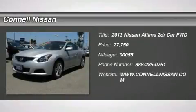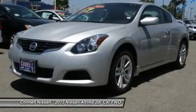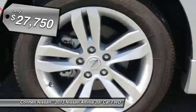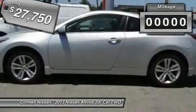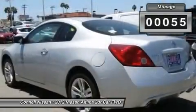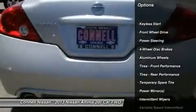Contact Connell Nissan today for information on dozens of vehicles like this 2013 Nissan Altima 2.5S. This Nissan includes H92 Bluetooth hands-free phone system, K01 convenience package, L92 carpeted front and rear floor mats. Note: for third-party subscriptions or services, please contact the dealer for more information.